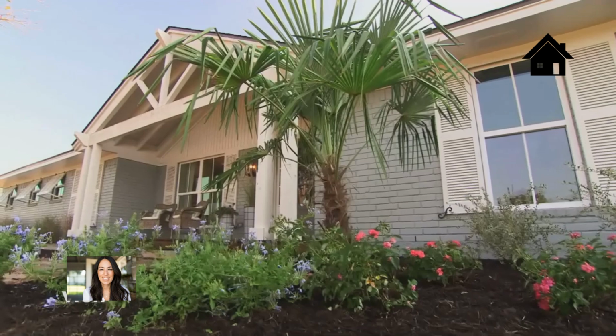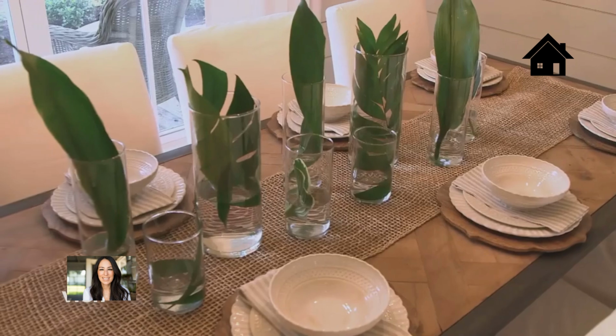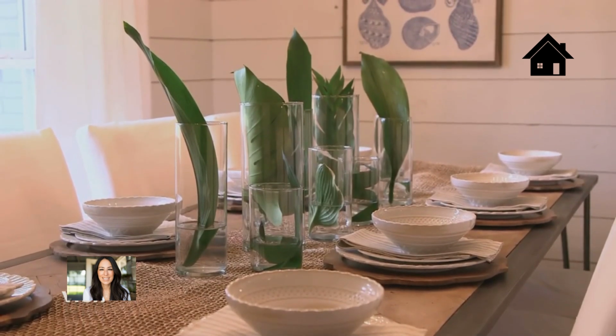As the seasons change, you can change what you put in them. In this case, we went outside, we cut some greenery from the lawn, literally one single leaf that goes in. I think it's the pop of green that really makes a statement here, but my point is you don't have to be a florist to create something like this.